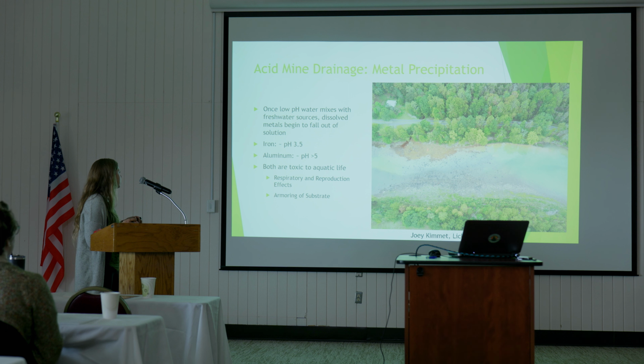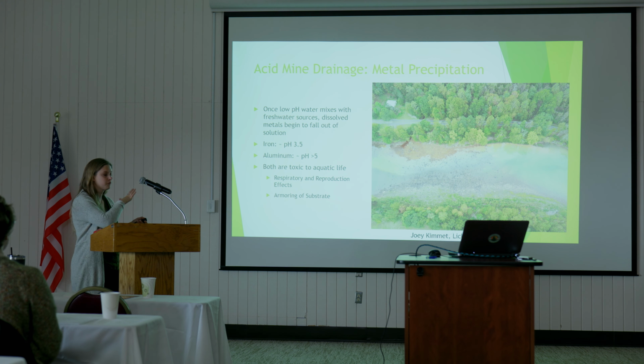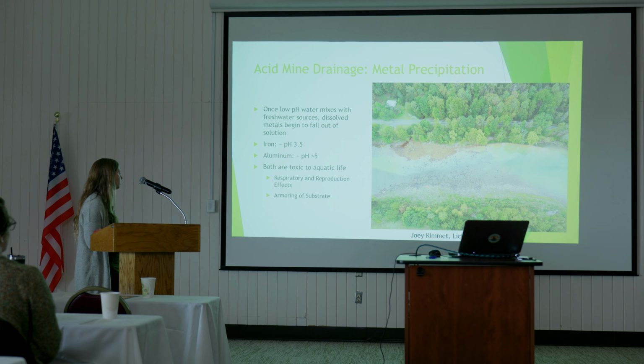When it mixes with the Cheat, which is upstream of here around 7.5, we're getting that fluctuation in pH, where now the pH has moved up enough that our iron's falling out, which is what you're seeing in red. And then even further, once we move up into about 5.5, our aluminum is starting to fall out. So I call this the rainbow sherbet effect that's happening here on the Cheat.